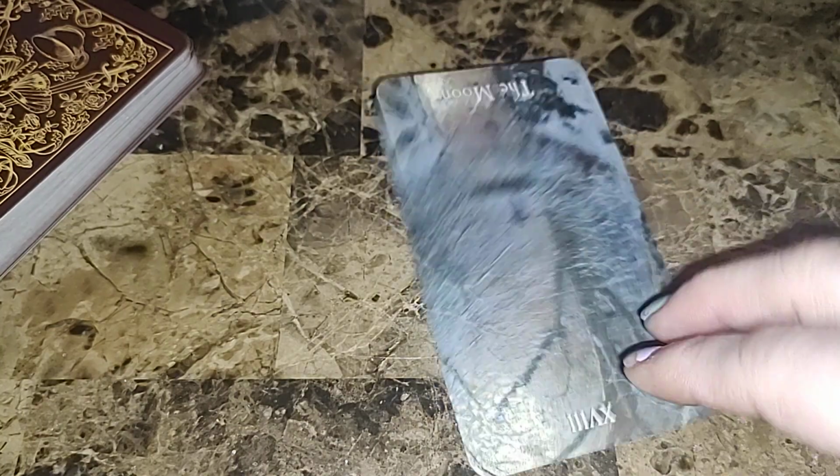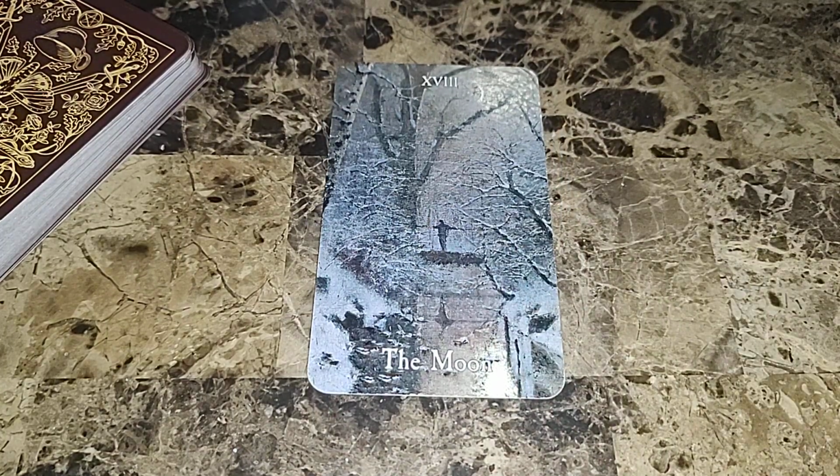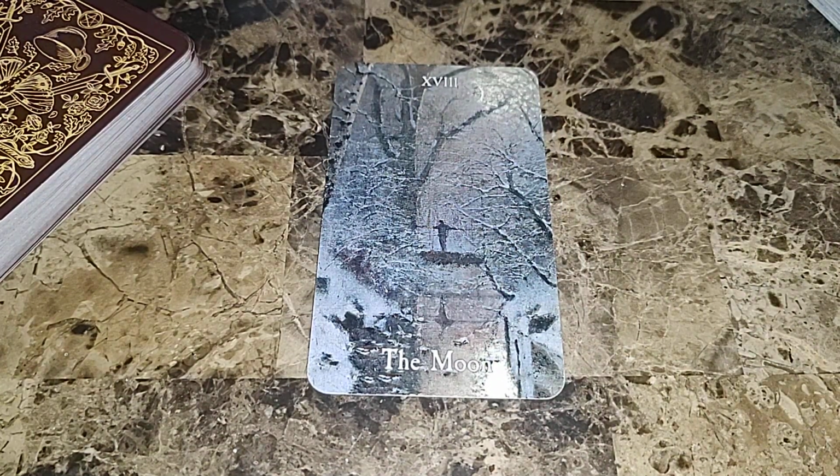So, the first question I ask in my spread is, who are you? What spirit is hanging around? And I'm shuffling as I ask this question, putting the attention into the cards, and that one just tried to fly out. And again, I do this spread. I got the Moon.